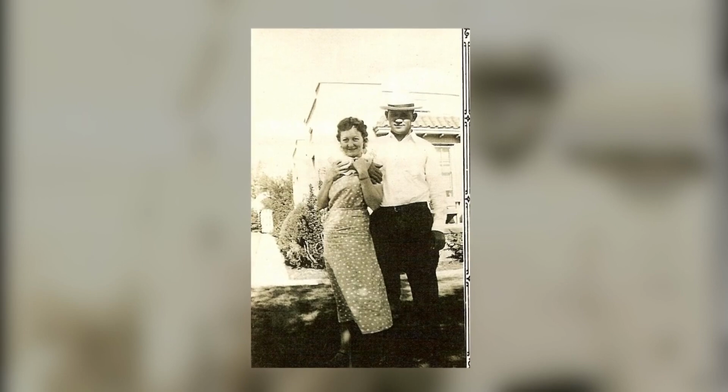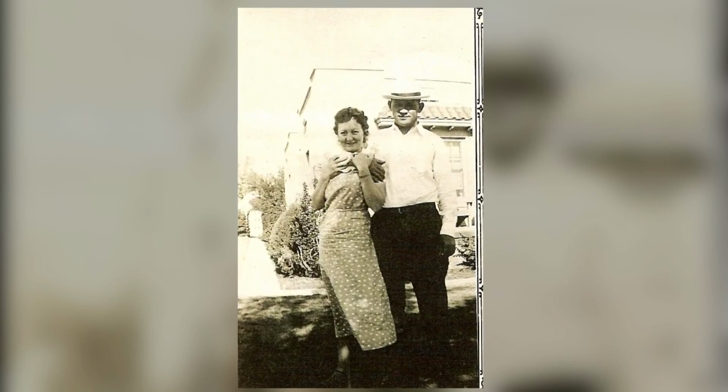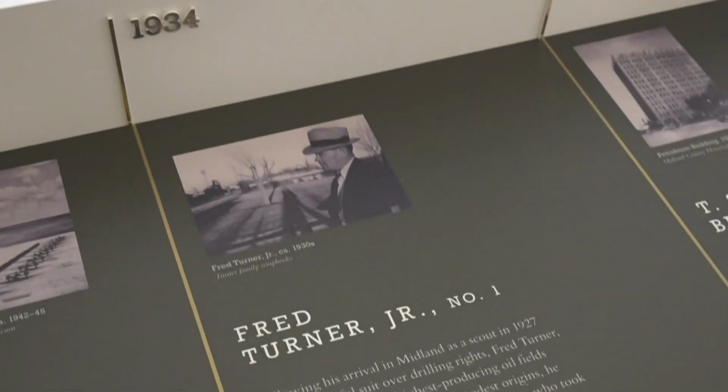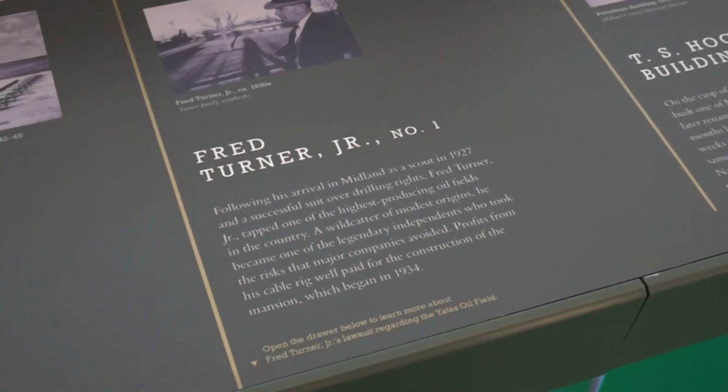Mr. Turner was a land scout and worked in the Yates Field in Pecos County. He realized there were some vacancies, which was what they call unclaimed land, and went and filed for those. Turner would go on to own this land, and at the time it was one of the largest oil reserves in the world. He drilled the first Fred Turner Jr. #1, which came in at 156,000 barrels a day.